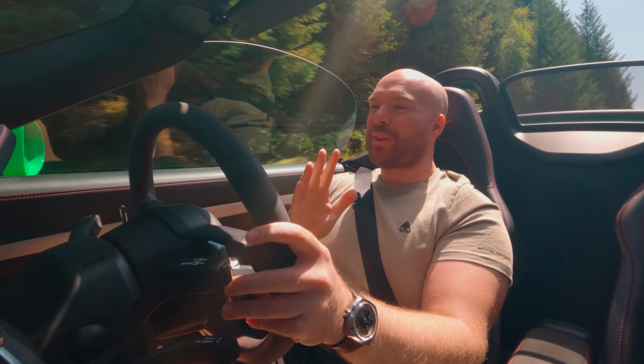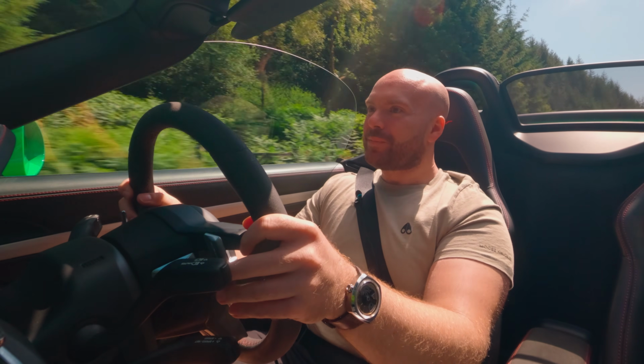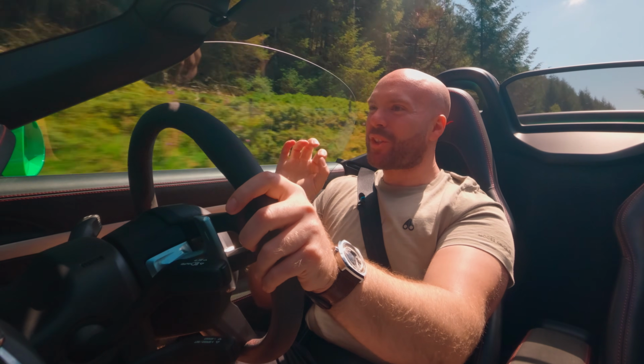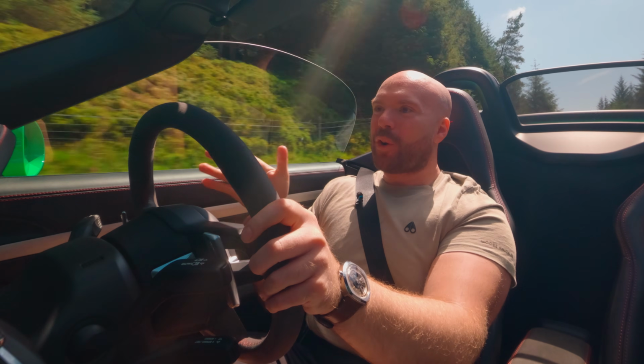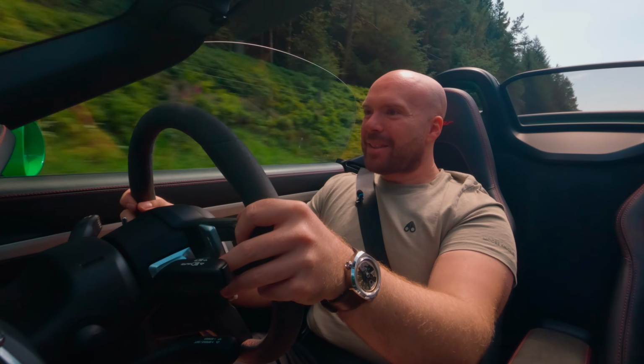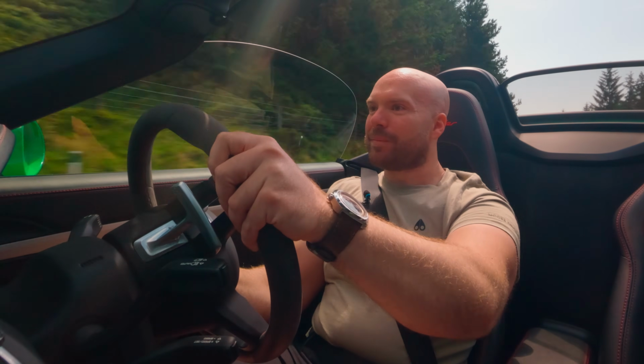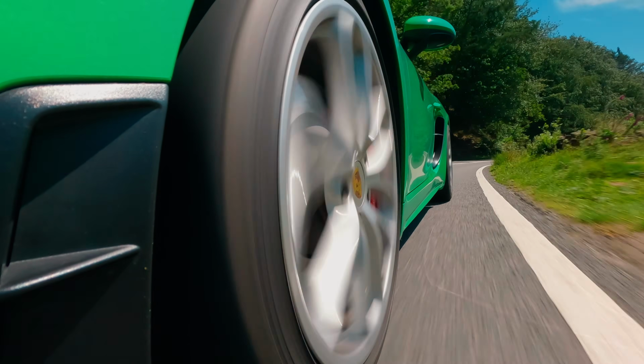The steering feels the same as the GT4, wonderful weight to it. I'm sure if you get it on a track, it hasn't quite got that front end, hasn't quite got that stability because of the downforce. But if we get to this bend here, the front end is still awesome.